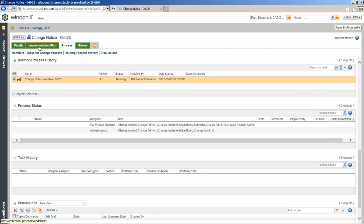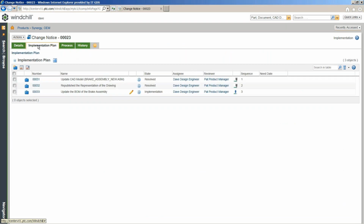Okay, so now that we have our visibility into our problem report to our change notice, and our change notice to our change request, this is where we can take a look at our implementation plan. And these are essentially the step-by-step things that we're going to do to implement this change. So our current problem is the brake disc is overheating at high speeds. And we're going to come into this a little bit in the middle of this because we can see that from a couple of these, the states have already been resolved by the design engineer.